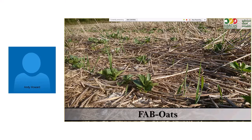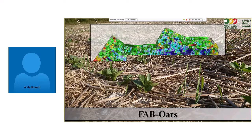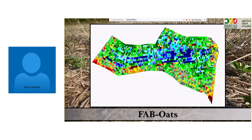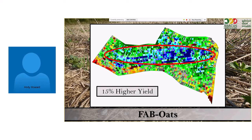So this is a yield map from the field, and we did a strip through the middle of mixed cropping, and the rest of it was just beans. As you can see, the darker blue in the middle, where that strip was, is a higher yield, and it gave us a 15% higher yield in that trial. So we thought we would try that on a bigger scale and on a more complicated trial.